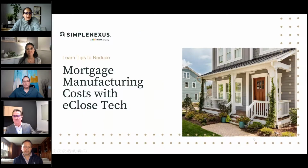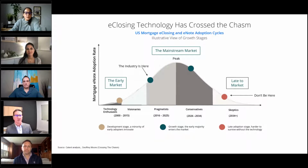From Simple Nexus. Simple Nexus, of course, is a provider of eClose solutions. We have found that there were early adopters very early on for eClose, and where the industry now is at, the folks that are adopting are integrating very rapidly, and we're getting fast to a peak on eClose. What we have established as the power of eNotes is really all the benefits that come from bringing on eNotes. Everything you mentioned, Greg, savings, partner integrations, all of that occur.